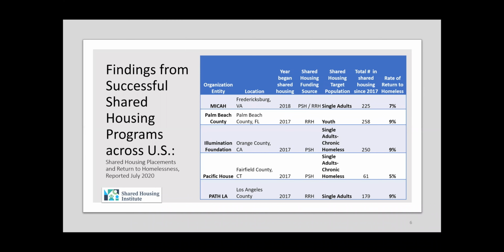You can see here from this chart that the return to homelessness rate for these programs, this is just a sampling of the effective programs from around the country, is very low. It's very low because each of these programs is founded on and developed on housing first, client choice principles.